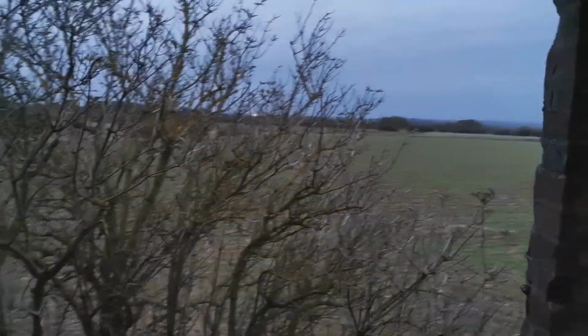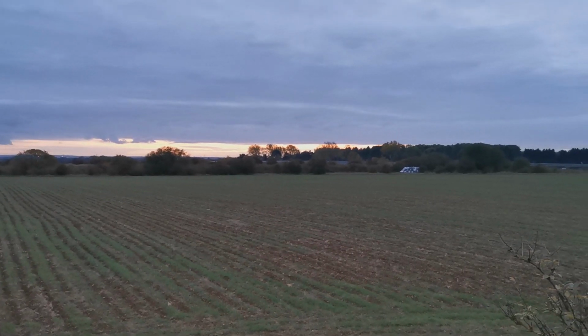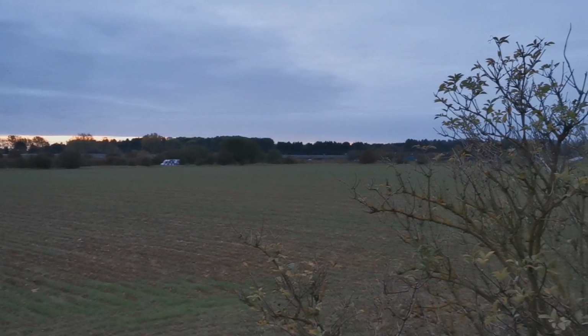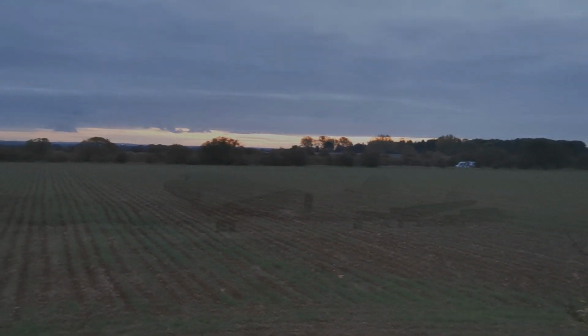Makes you wonder what their eyes have seen looking out here, doesn't it? The C-47s took off and went down that runway, heading for Normandy. For some of them it would have been the very last journey they'd ever make.